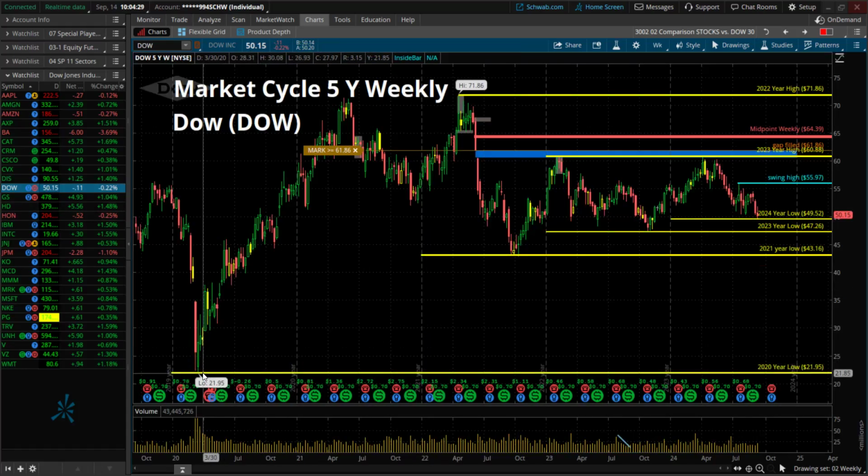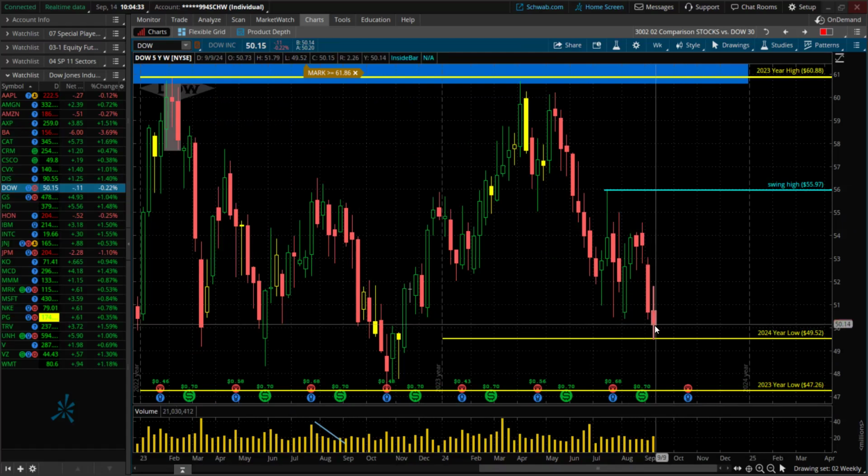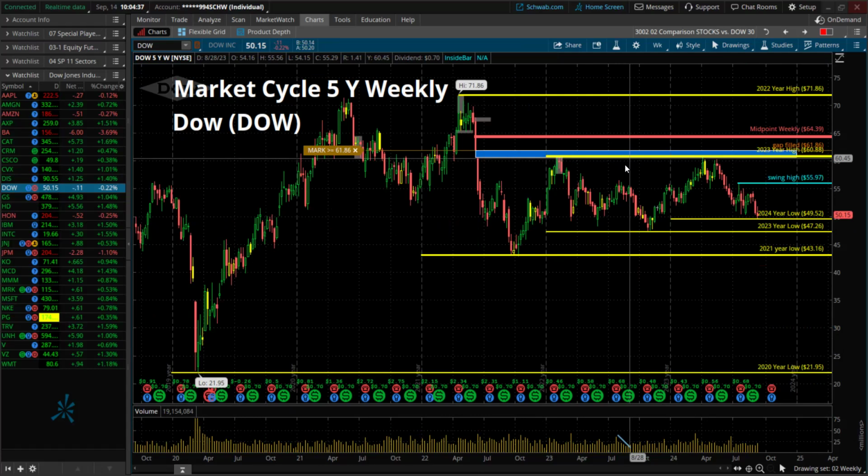Dow Chemical. Here's the low for the past 5 years. Here's the high. And this week made a new low for the year. Loser. Yeah, but a lot of these companies are not helping the Dow.